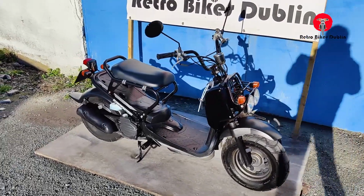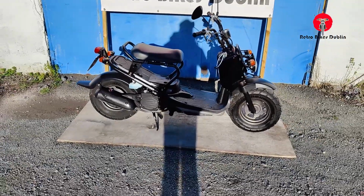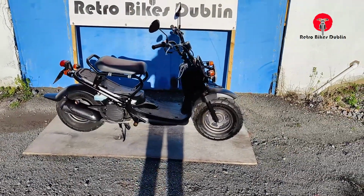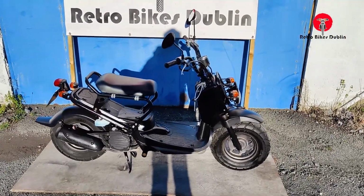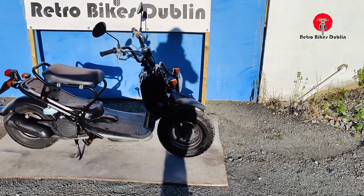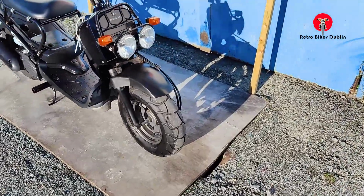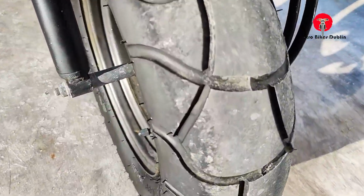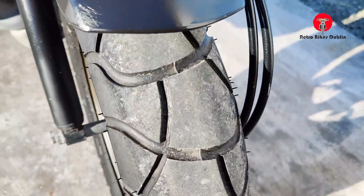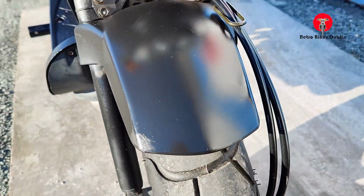Tires are good front and rear. It only has 15,000 kilometers on the clock, so that's around 9,500 to 10,000 miles, so a very low kilometer bike as well. In really nice condition overall, aesthetically really good, mechanically good as well, which you'll see in the ride along video. So from the front then, front tire, plenty of tread left as you'll see. Really good. Front mudguard, very minor little scrape there at the front. Other than that, really good.